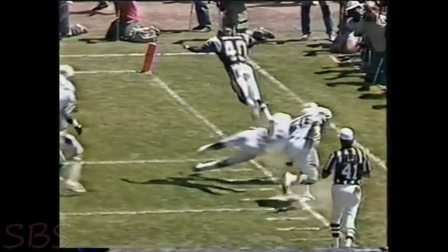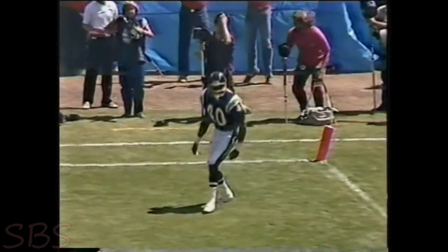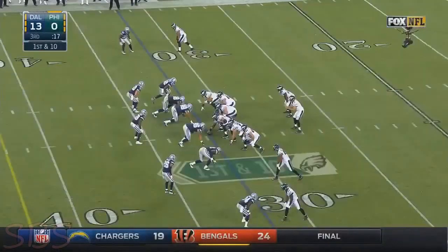Again, there was traffic inside. That's what the Chargers are trying to do. Great. Now watch this leap over the top. Number 43, that's Bud Brown trying to come underneath and submarine him. But number 40, Gary Anderson, has as much as... Go!